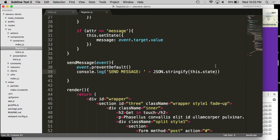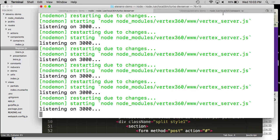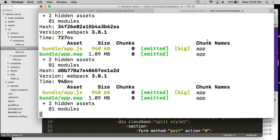Okay, and a quick console log just to make sure everything worked. Good? Everything good? Okay. You may have noticed I'm always checking in on Webpack.